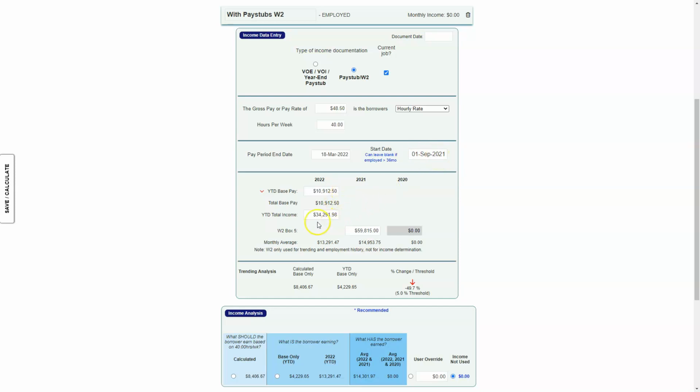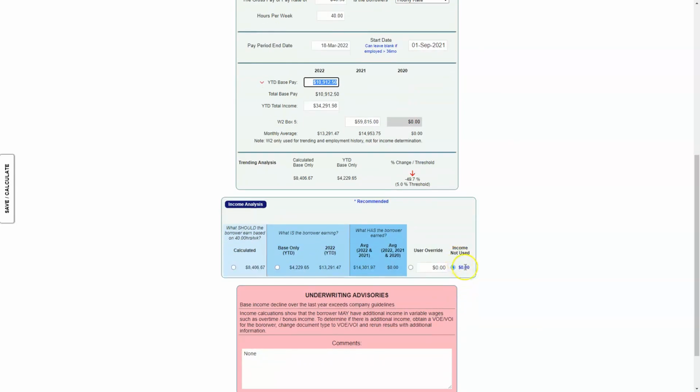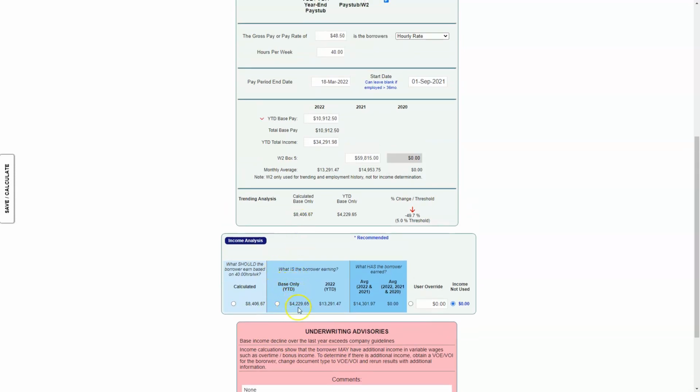And even when you put that information in, all their tips and overtime is $34,000, which is $13,291. But their base pay of that 34 was only $10,912, which doesn't even support the calculated income of $8,406. So IncomeXpert's like, yeah, you can't use that, right? It's a zero. So the borrower, like we put in our advisories here, you may have additional income there, but first of all, you got to get a VOE or VOI to corroborate that, and it's not even supporting the base pay. Their base pay is only equaling 42.29, not 84.06 like it's supposed to, right? So we have to always be cognizant, not just lumping a bunch of income together.